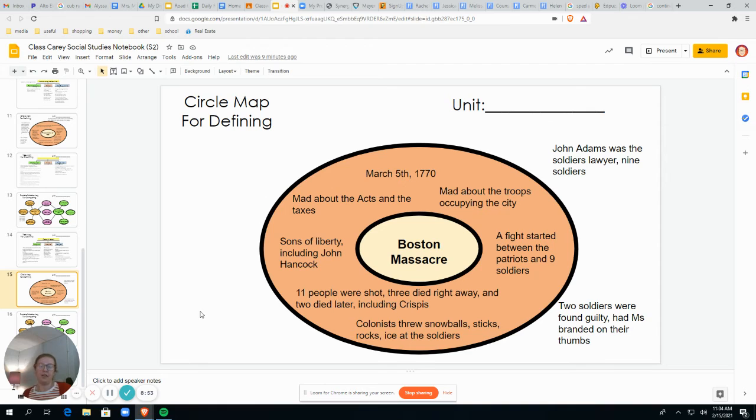Okay, so we're going to get back to what we were. We were getting up to the Boston Massacre. So remember, the Boston Massacre was not as deadly as people make it sound. Patriots are the people that would call it a massacre because they were trying to get people to be upset like them. So that's where the name came from.